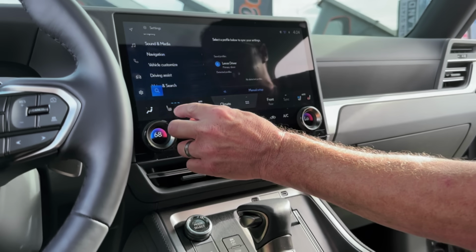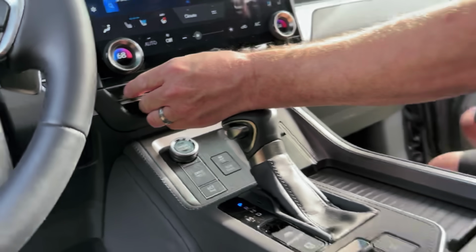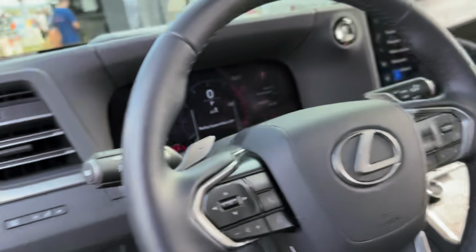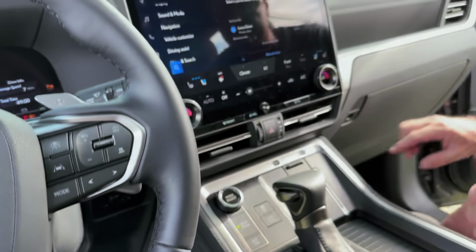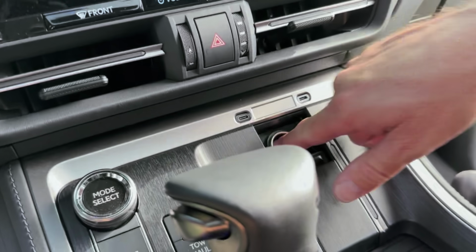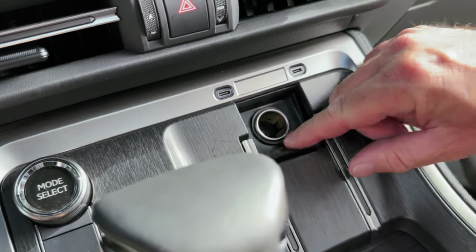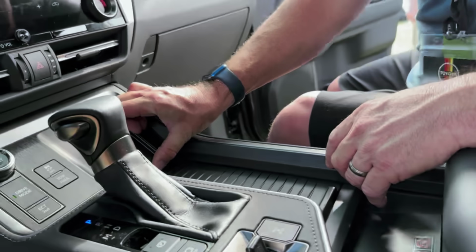But you do have heated seats, cooled seats, which would be really nice for my side right now. Nice air vents, and they seem to be pretty conveniently located right here. What do we got here? Is it a cigarette lighter from the 60s and 70s? Nope, but it is the 12-volt circular along with the smaller USBs. Does that open? I don't think that opens.